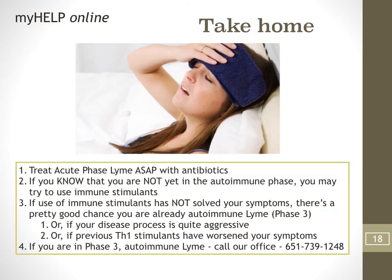Okay, so the take home of this, again, is treat acute phase Lyme with antibiotics as soon as possible. If you know that you're not yet in the autoimmune phase, you may try to use immune stimulants. If you use immune stimulants and it has not solved your problem, or it makes you feel worse after a period of time, you are most likely in the autoimmune phase. Or if your disease process is quite aggressive, you're probably in the autoimmune phase. Or if you have taken Th1 stimulants and they make you feel worse, you're probably in the autoimmune phase. That's one of the ways that you can kind of tell at home.